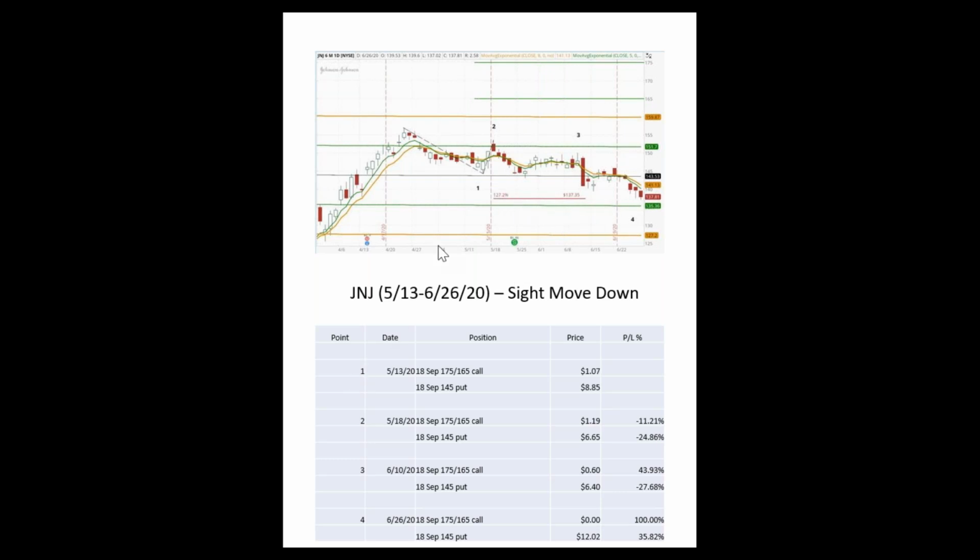So at 0.2, the trade had gone against us. You can see that the bear call that we had dropped 11.21%. If you had a straight put, you would have been down almost 25%.